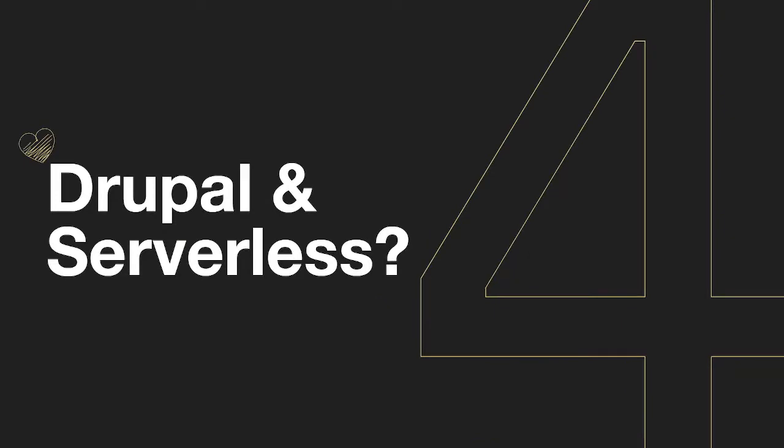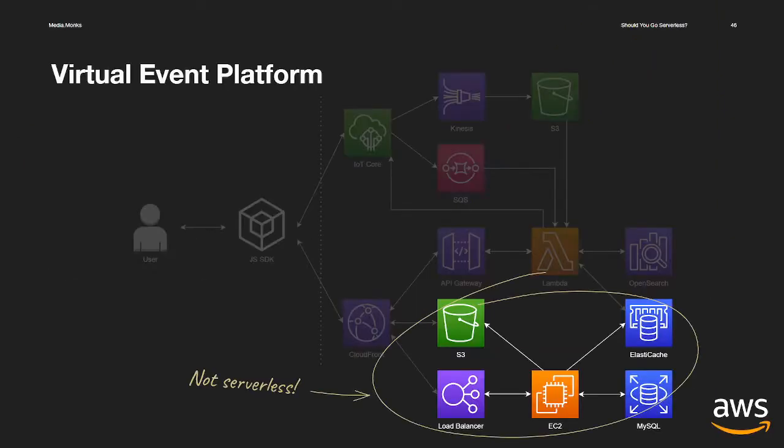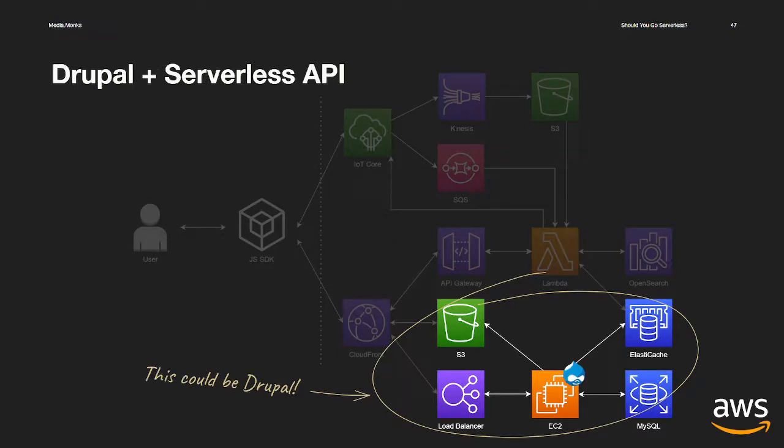But what about Drupal, right? We're at DrupalCon. So I said that this is not serverless, this part, but that part could be Drupal. So that's one way how you could combine serverless with Drupal. You could use the power of Drupal to manage all the content, send it to another database that's optimized for scaling. I wouldn't recommend using MySQL directly with cloud functions, but in this case, we send everything to Redis, and Redis is blazing fast.